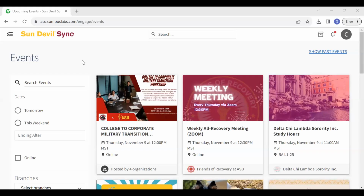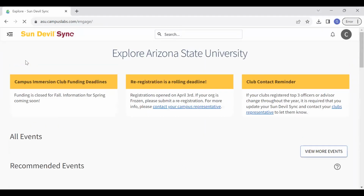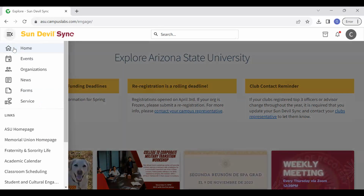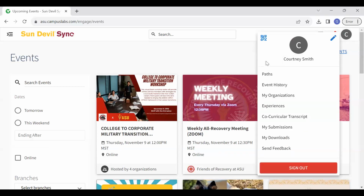Okay. So as you can see on here, these are the events that we just saw. When you have a certain student organization or you're a leader within a student organization, you can also go into the events that your student organization or your department even is in charge of, and go and create different events for that as well.